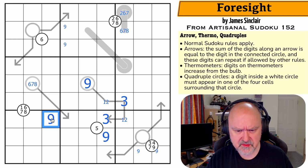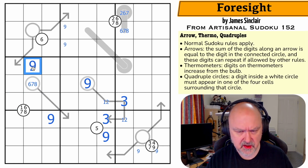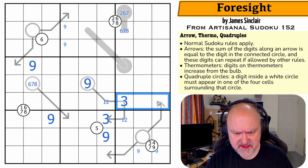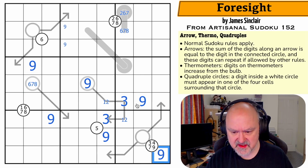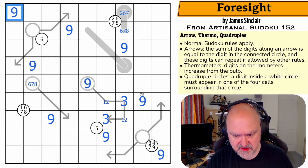And I'm doing some chasing of 9s. 9 is not in any of those. It's not around this quadruple. It's not partway along an arrow. That's a 9. Putting 9 down here, but it's not either of those 2, because I can't put 9 on an arrow. That's a 9, which means that's not a 9. That's a 9. I can't put 9 in any of those. That's a 9. Saying that's not the 9. That's the 9. Putting 9 in the corner, and I've got all the 9s.